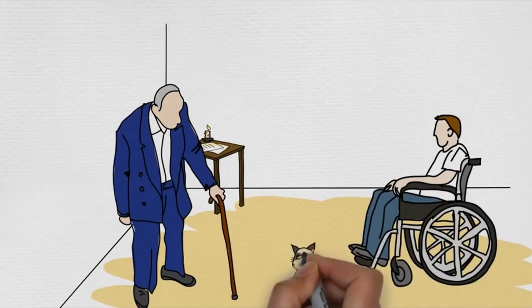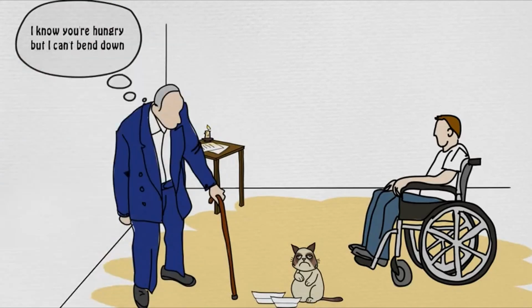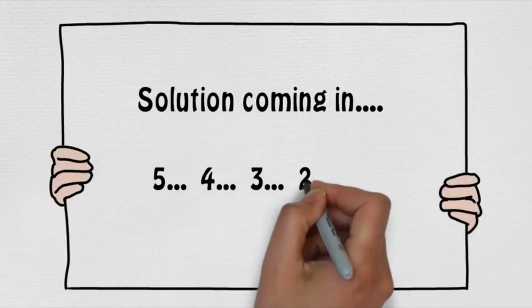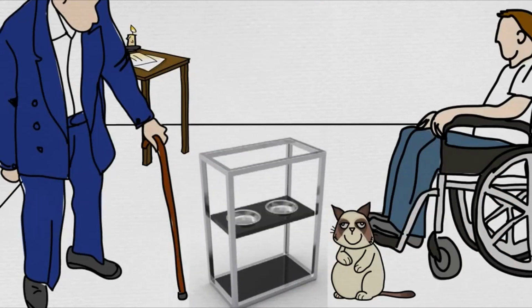In a recent study, most pet owners admitted to not changing out the food and water as often as they should due to back problems. Some complained of arthritis, hip, and knee issues, while others simply stated they were afraid of falling and risking great injury. BenFriend to the rescue.